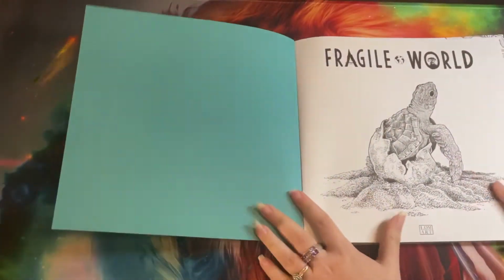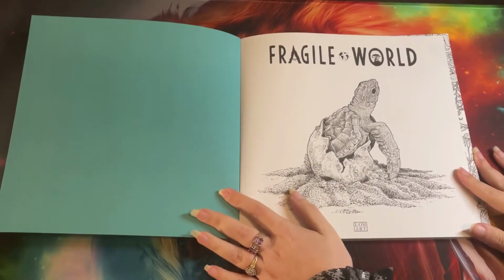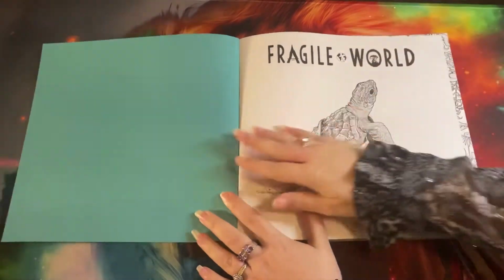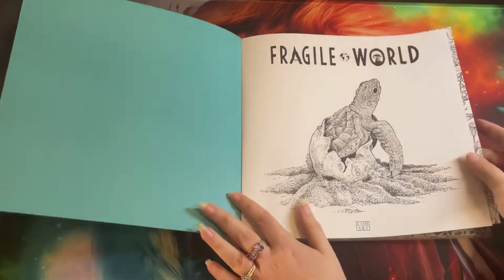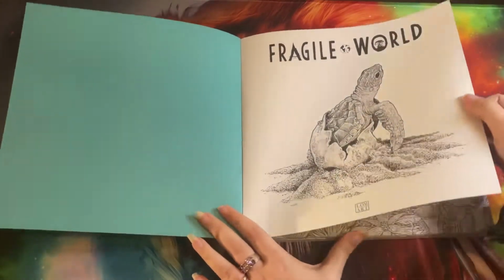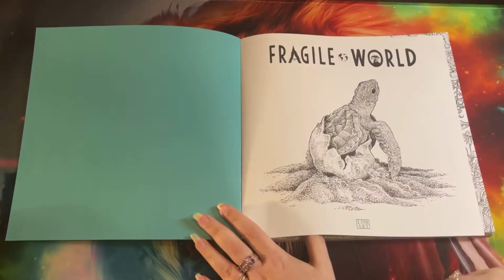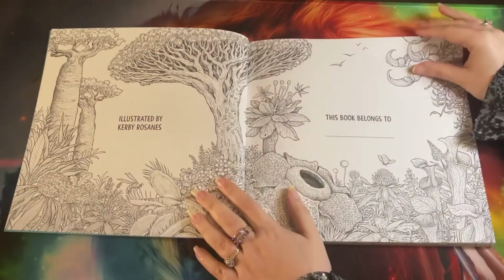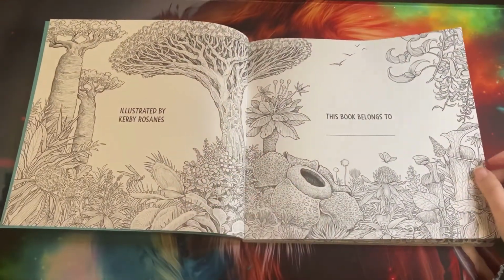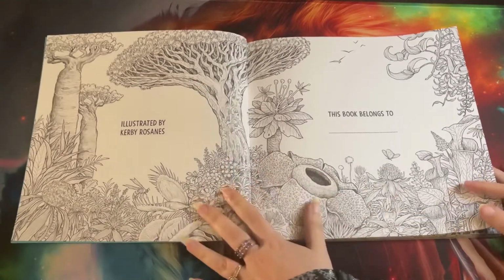So I'm just going to get you into that view frame so you can see, because we have got double pages. So we're coming on to the first page, and we've just got the title of the book, and we've got this lovely turtle or tortoise, whichever it is, coming out of its shell, and it's colourable. Then we've got the nameplate page, and as usual we've got a nice double page which can be coloured in.